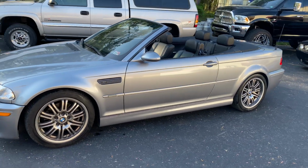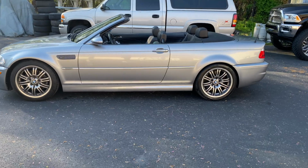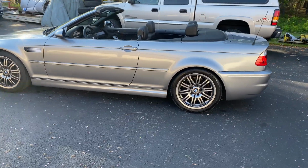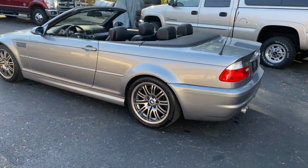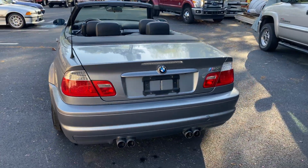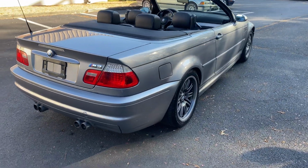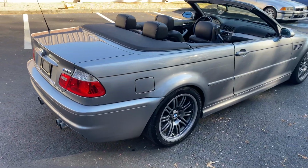Quick walk around, 06 E46 M3 convertible, last year of the E46 generation. This is the high demand 6-speed manual transmission. I've put about 400 miles on the car. It drives out absolutely perfect in all aspects. Beautiful condition inside and out.